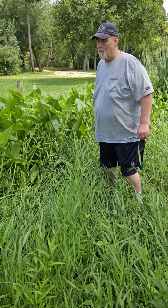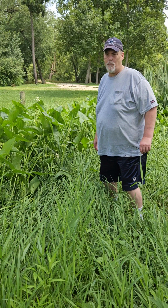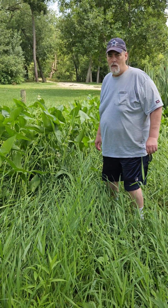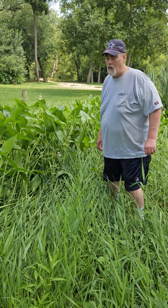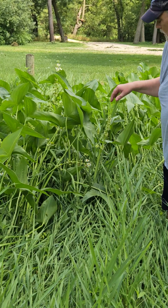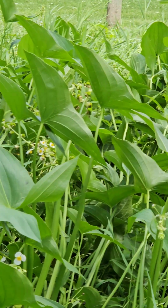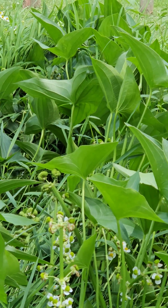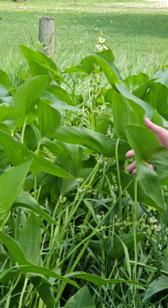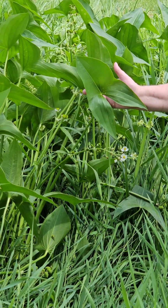Hey, Tony here. We're at a spot called Bailey's Ford Park outside of Manchester, Iowa. It's on the Maquoketa River. And I've covered these before, but it's such an important survival food and just general food. These are arrowhead plants, and you can see how it's shaped like an arrowhead.